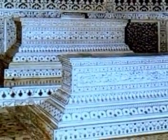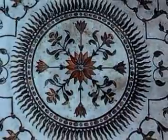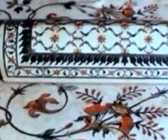The cenotaph of Mumtaz Mahal takes the center stage of this hall, while that of her husband is on her side. Quranic ayats are inscribed on the cenotaph of Mumtaz Mahal, while the cenotaph of Shah Jahan is decorated with floral designs and motifs, with a conspicuously placed inkwell.